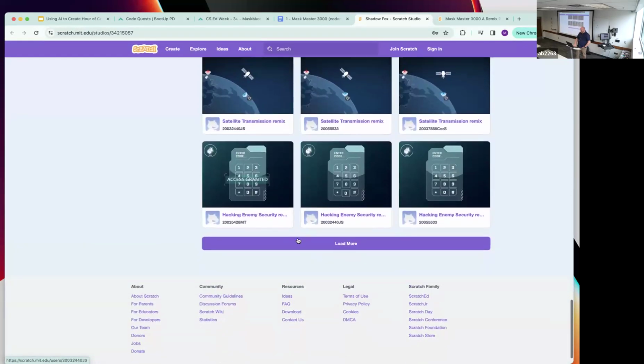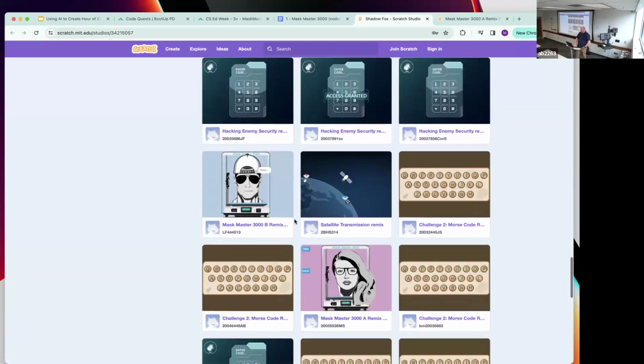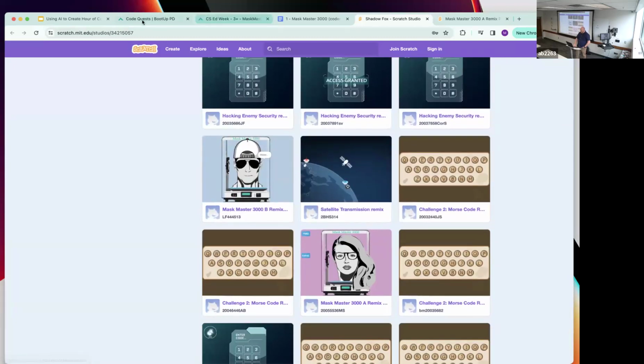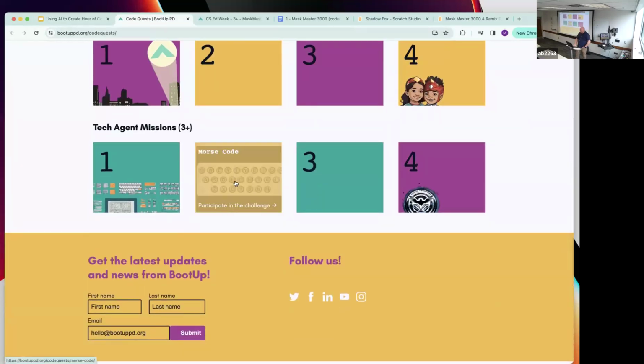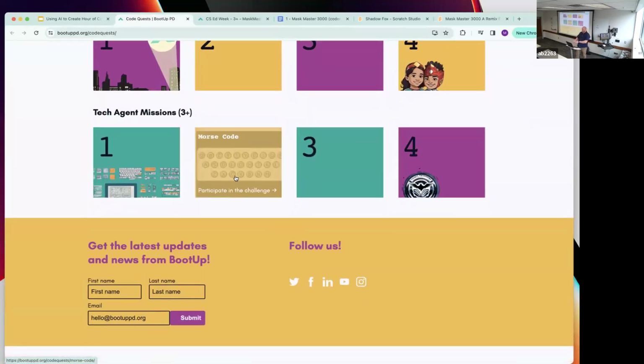Now you'll start to see some of these other projects. So looking at the other projects, we have the next day, the story builds on itself. And so it's a narrative that carries over the full week. And the next day, the students build a Morse code where they type in their computer and it sends a Morse code message.